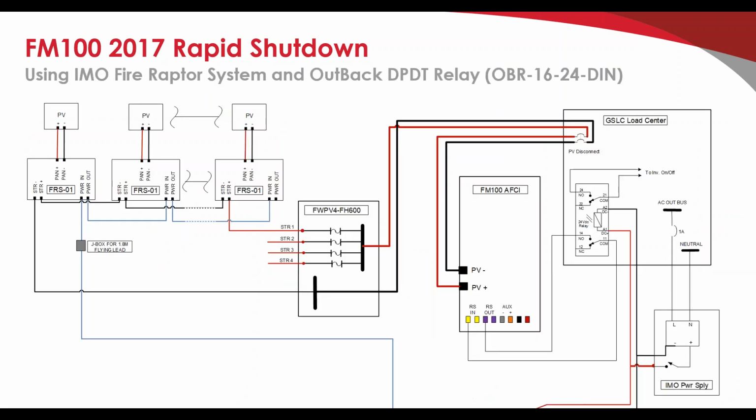So let's look at a quick line diagram. I have 3 line diagrams, but we'll only focus on the first one, and then we'll look quickly at the next 2. If anybody wants to revisit these at the end in more detail, I'm happy to do that. So we have a charge controller here, you have your IMO power supply here, and you have your AC out bus here.